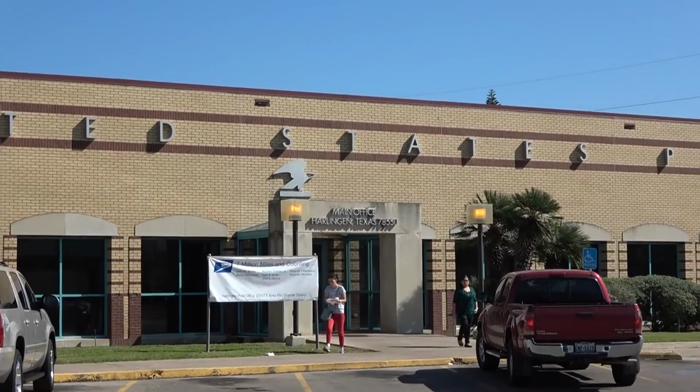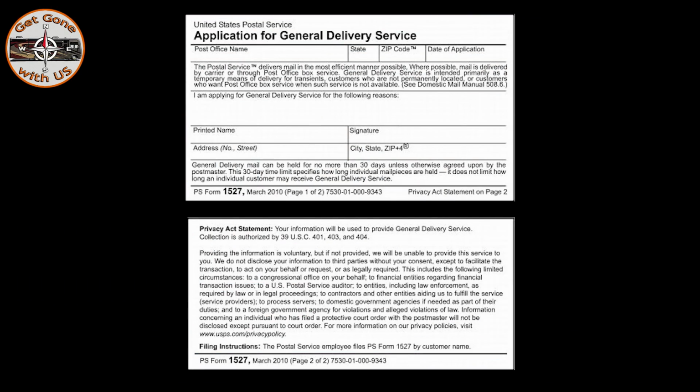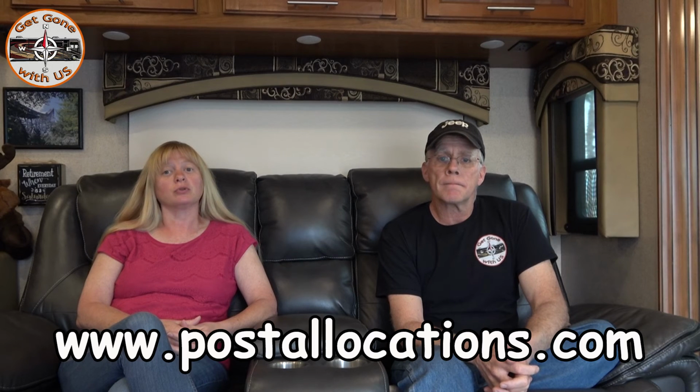But we do suggest talking to that local post office because not all post offices will support general delivery. Yeah, and some of them want you to go in and actually sign up for general delivery. Others will have you fill out a card like this. And by the way, when we say talk to the post office, we don't mean the 1-800 Ask USPS number. That's a large customer service area that deals with customers all over the country. You want to talk with the post office that is actually going to receive your general delivery mail. And if you can't find the phone number for that post office, you can go to postallocations.com, put in the city and the state of the post office you're looking for, and it should give you the local number.